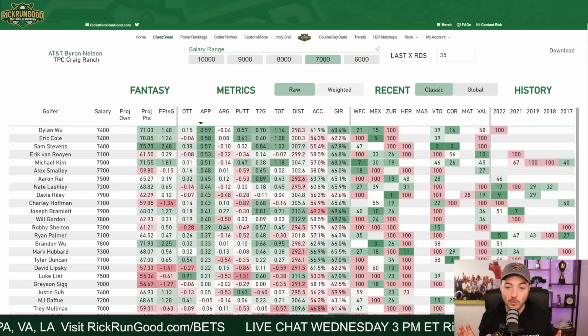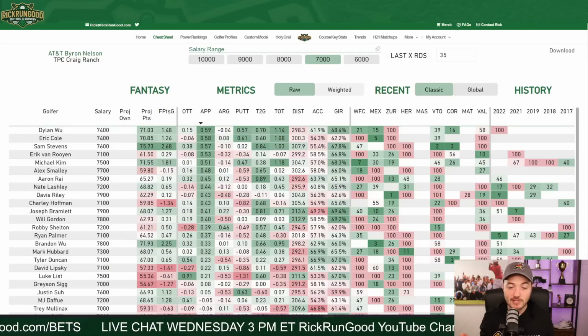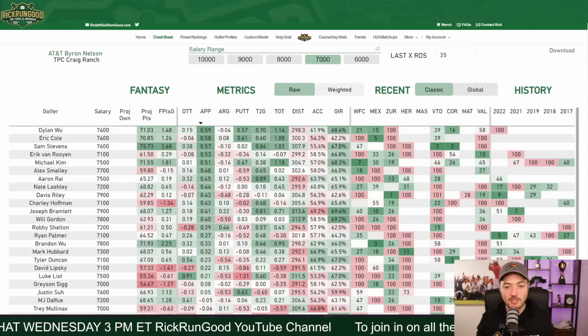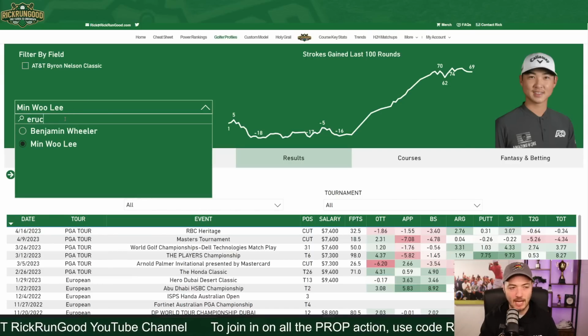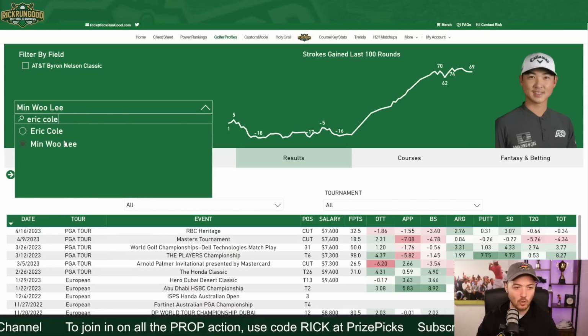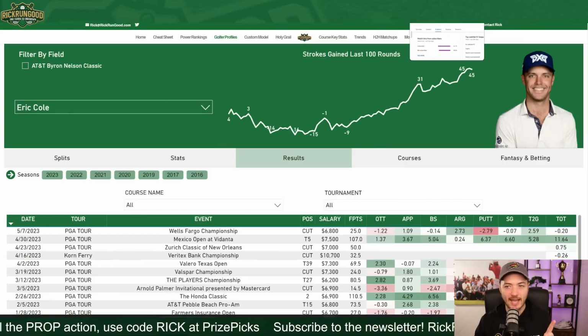So that's where I'm focusing a lot of my attention in this range. It's basically the middle of the 7K range, on guys with elite or, I guess, tangible skill sets for this golf course that have been playing really, really well. Let me pull up a couple of them. Dylan Wu, we've talked about a lot. Let's do Eric Cole real quick. Eric Cole. And actually, while I'm pulling this up, let me show you something else while I have it.